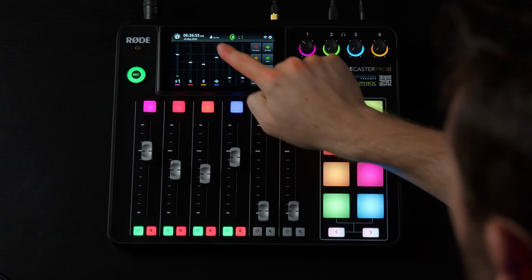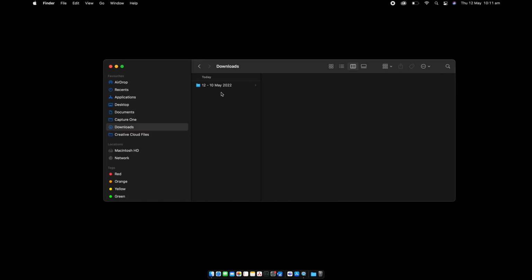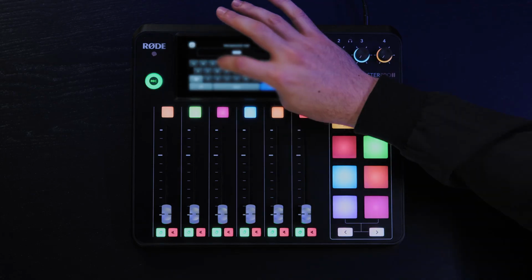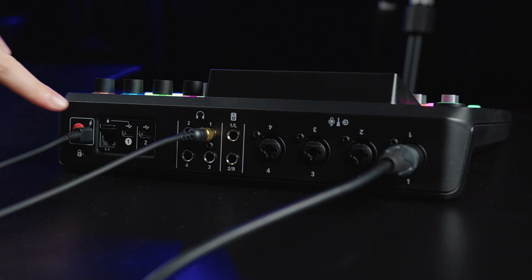The first USB channel is optimized for data transfer, allowing you to transfer files to a computer super quickly. Connecting the RØDECaster Pro II to a computer via USB also allows you to use it in conjunction with Rode Central. This is a handy companion app that lets you configure your smart pads, export files, download firmware, and more. The RØDECaster Pro II also has Wi-Fi for downloading firmware wirelessly, as well as an Ethernet connection.